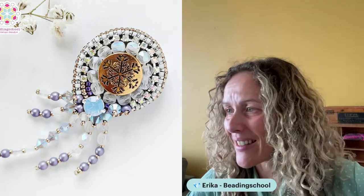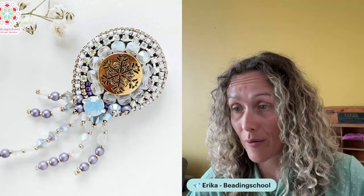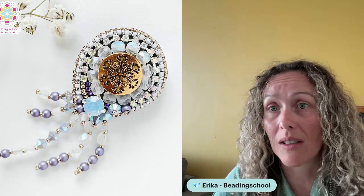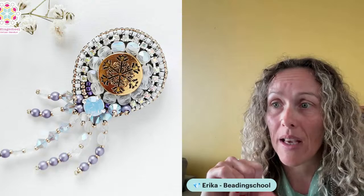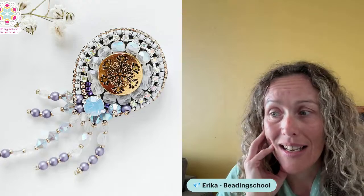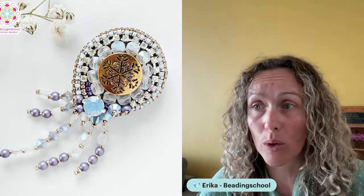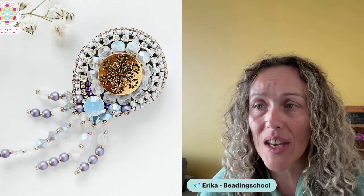So when we introduced you to the bead embroidery weeks, we decided that we want to dedicate a week to bead embroidery corresponding with every Beading School Academy theme. And it started all the way back with the Aurora Borealis. And I posted a link to an article where we have included ideas for you how to use the ingredients of the Aurora Borealis box in your bead embroidery.